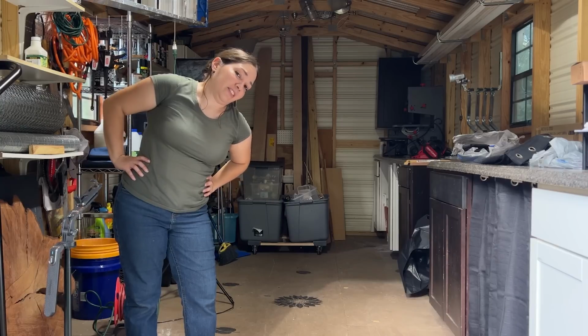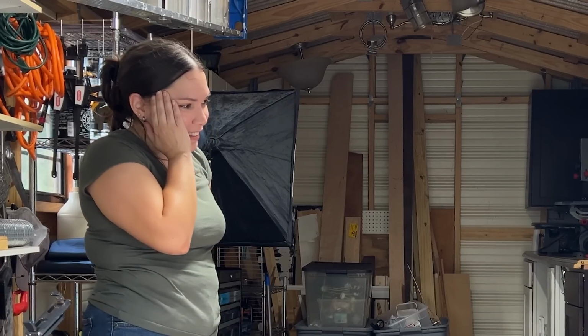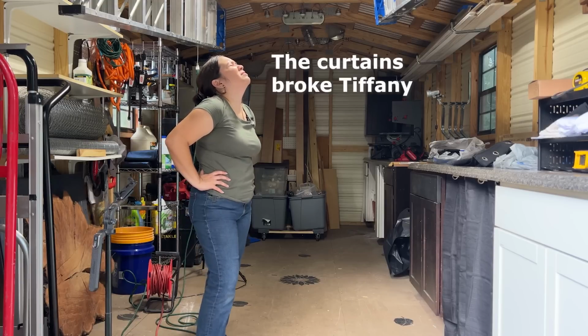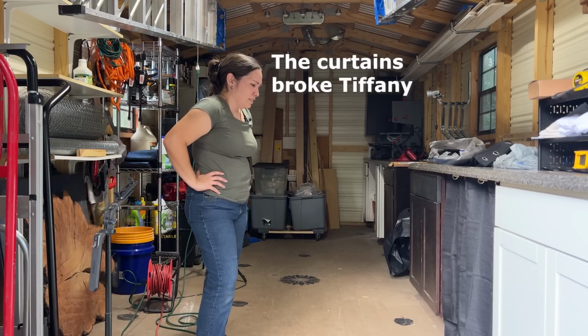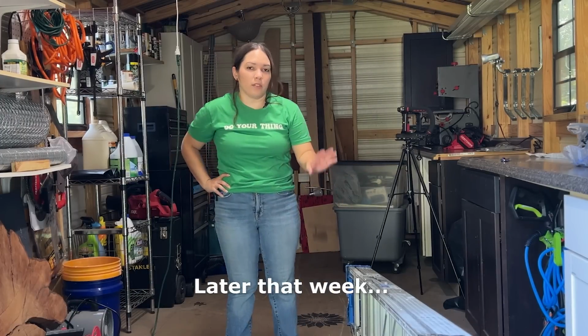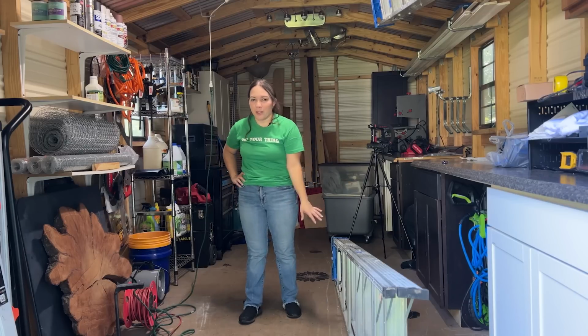I don't like the color. I thought it would be fine. Why do I have to be like this? So I ordered some curtains for here, and the ones I received, I didn't like them either. So I think I'm just gonna stick with the black ones for now.